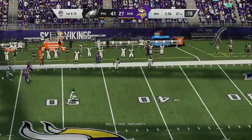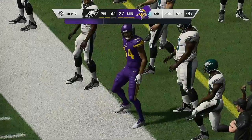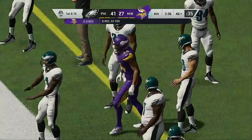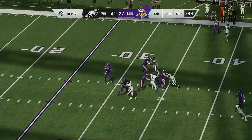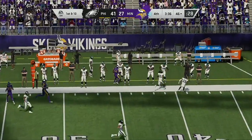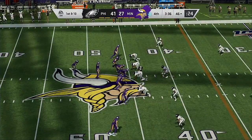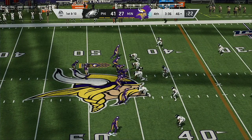No doubt. Now this throw caught left side. He'll take this to the other side of midfield before going out of bounds. Give him 18 there and give the Vikings a first down. Clock management, definitely critical here if they want to get back in this game. Absolutely agreed. They have to up the tempo in this case, down a couple of scores. Want to make sure they have a chance to win this ball game.